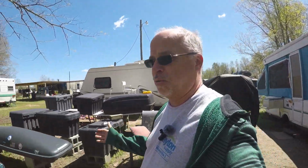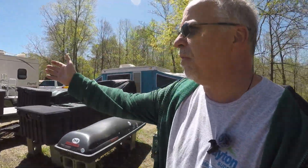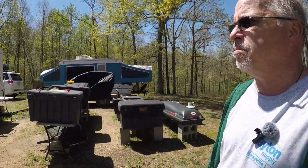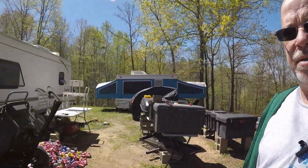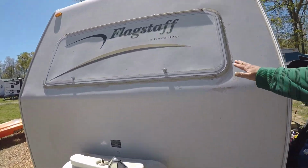As you can tell, the wind's really blowing strong. It's like 25, 30 mile an hour wind gusts today. I lowered the front part of the RV because it was shaking it so bad. But here you can see what it looks like with the front window closed.